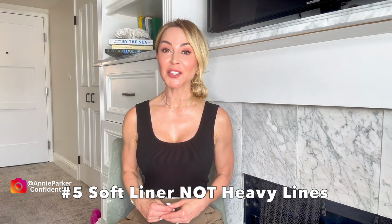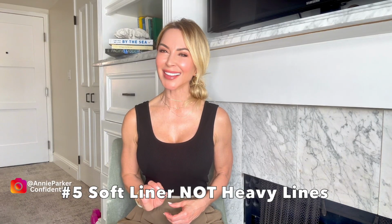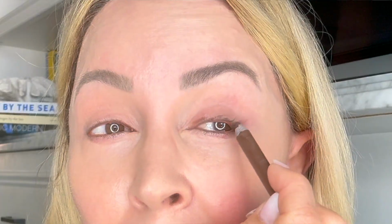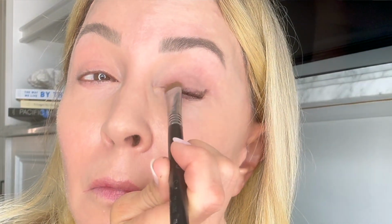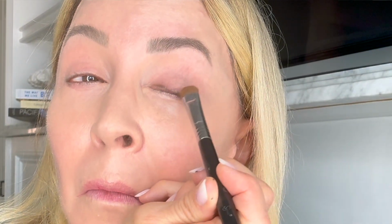Number 5, soft eye definition, not heavy liners. Think smudge liners and neutral toned shadows to define the eye subtly without looking too heavy or overdone. We're going for soft, smoky versus dramatic heavy lines, which obviously are going to look way too harsh. A brown shadow blended softly along the lash line with a touch of mascara.